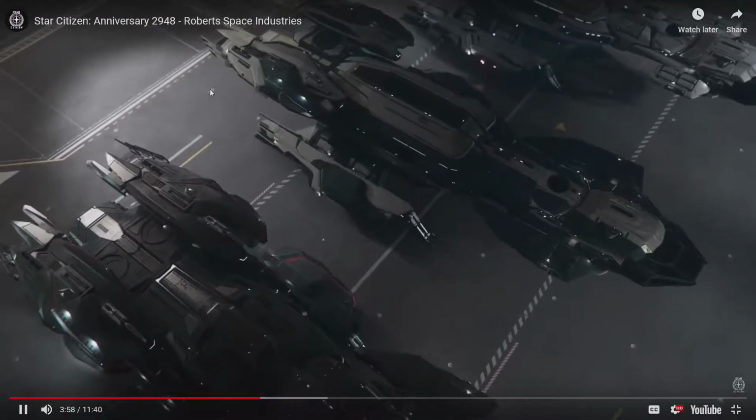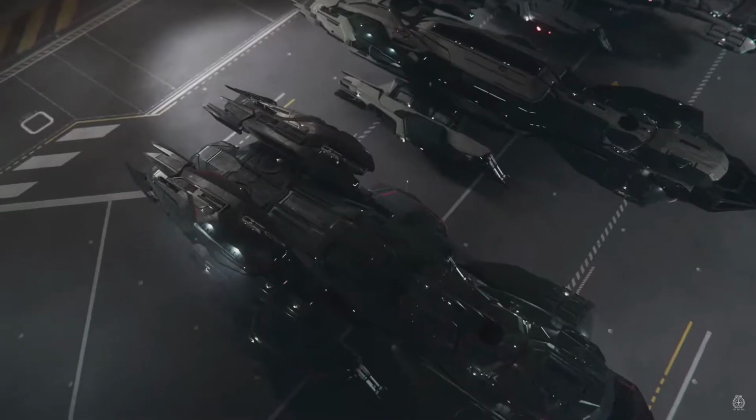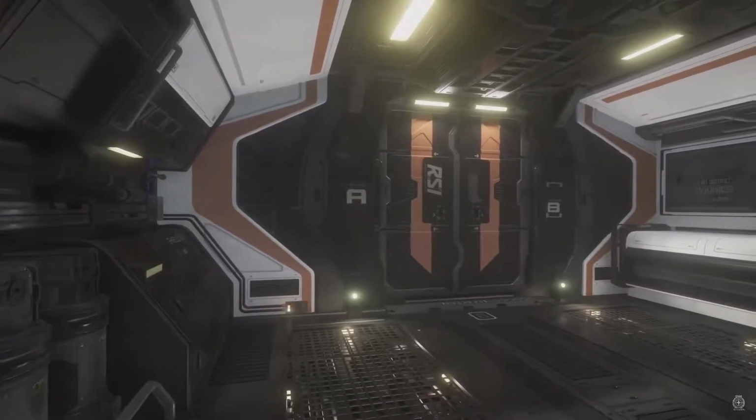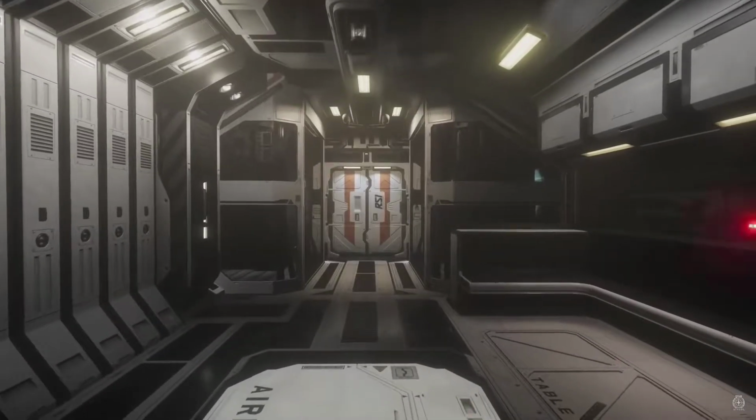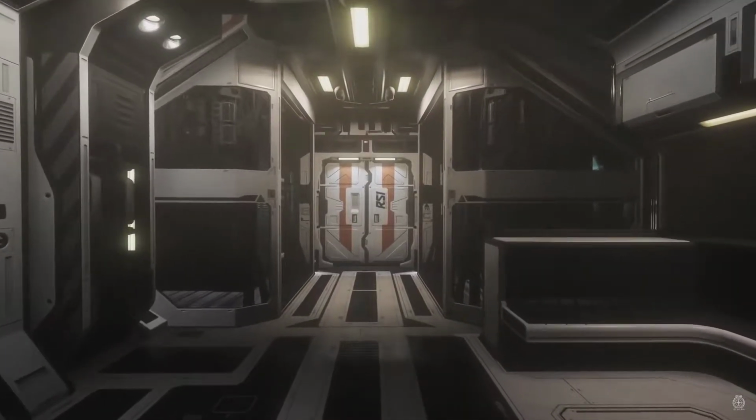So we started with the Andromeda. That was a tag team effort between Chris and I. Josh did the exterior, I did the interior part. That way we could work at the same time. The interior looks so good. Yeah. Well, the exterior looks fabulous to me.